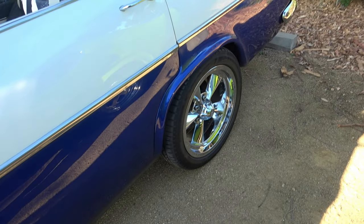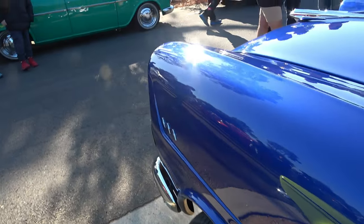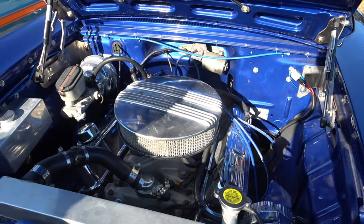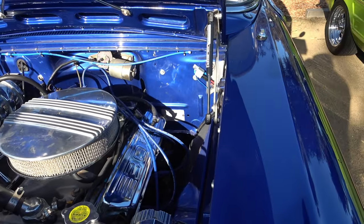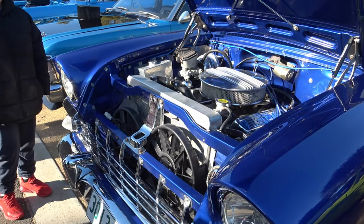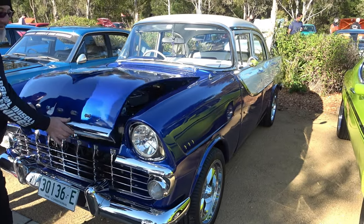Look at the wheels on it, eh? Beautifully done. I've never met you. Haven't even watched the engine, mate. Nice, ladies and gentlemen. Nice V8 block under here, no mucking around. Yes, sir. Sick stuff. Mate, thanks very much for showing us your beast. Thanks, George. Thanks so much, man.